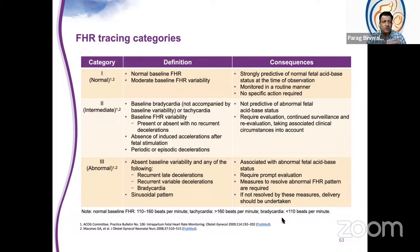A little bit about the FHR tracing categories. Typically a normal tracing would be where the baseline heart rate is normal and the fetal heart rate variability is normal. How do we interpret it? It is strongly predictive of normal fetal acid base status at the time of observation, and these women should be monitored as routine cases. There's no specific action that is required.